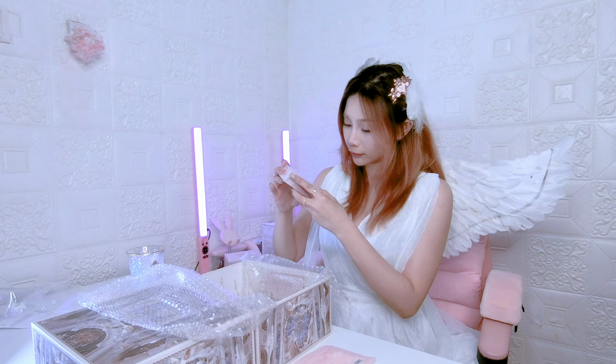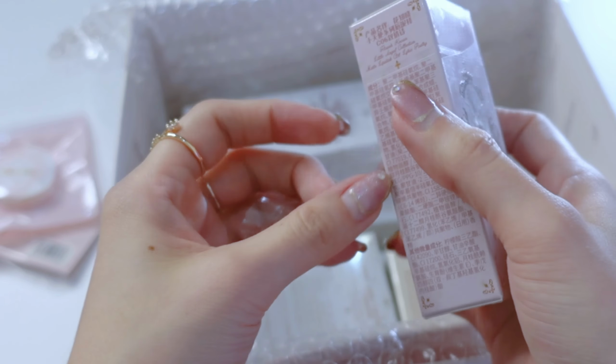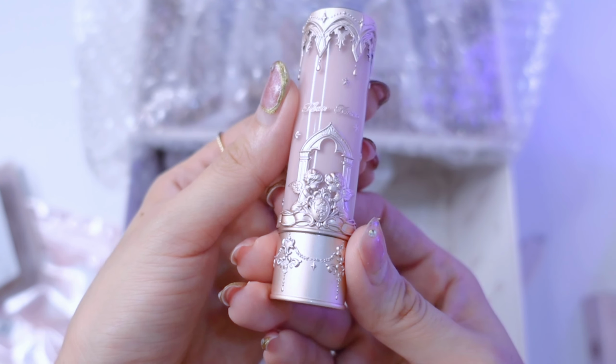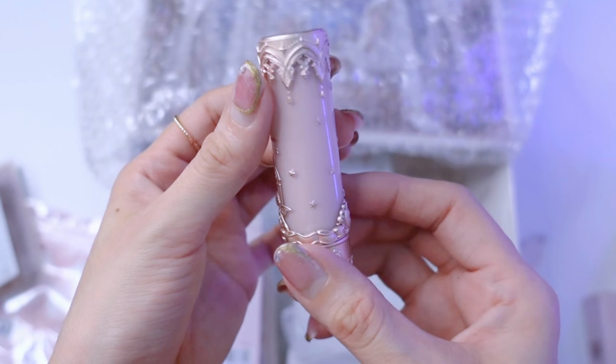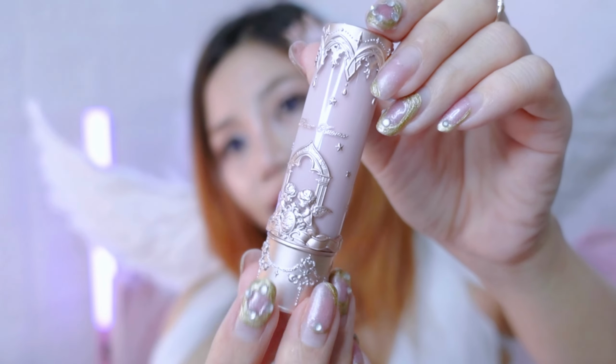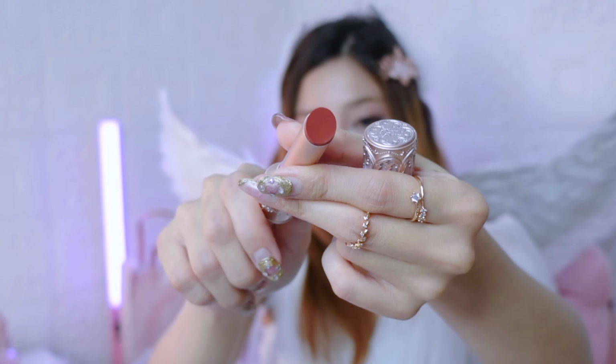Next we have Little Angel Collection Matte Lipstick, shade C06 Lyric Poetry. Wow. The print design is inspired by medieval Gothic architecture. The railing has gilded angels, rose windows, and pointed arches. On the website, it says it's a black camellia shade. Let me try. Oh. What do you think?